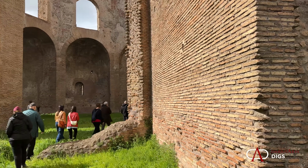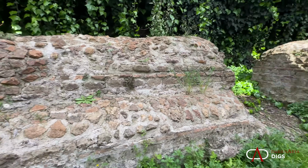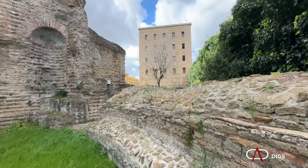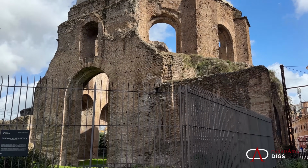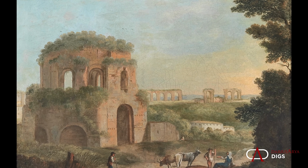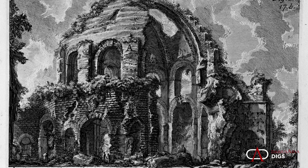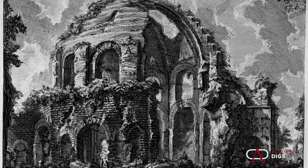Also, in addition, a number of rooms are going to be added on the exterior, probably for more dining or pageantry. But it is important to know that even within a generation of its construction, the engineers are obviously worried about the integrity of this dome. Now, we can look at drawings from the 18th century, for example, this one by Piranesi, and we can see that it's largely intact. The real collapse didn't happen until 1828.